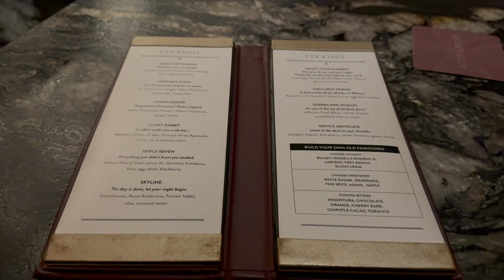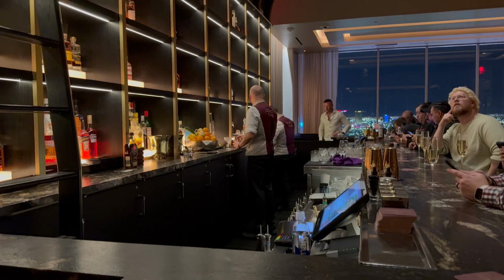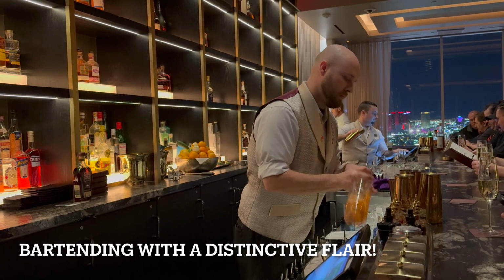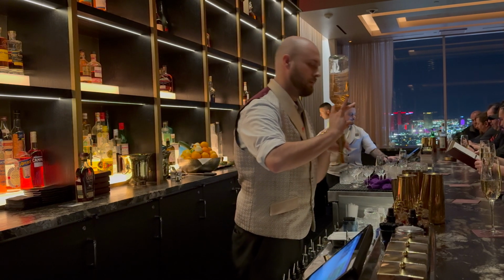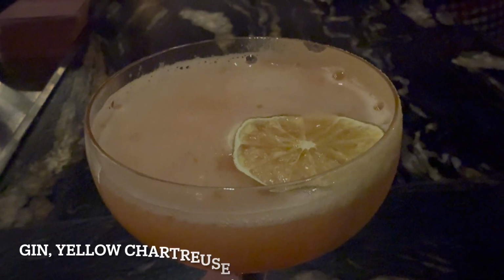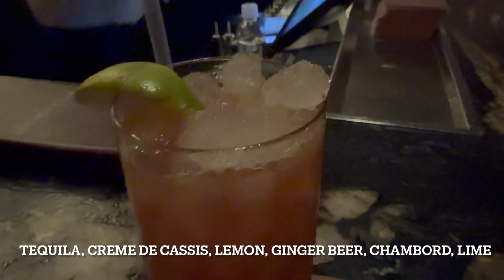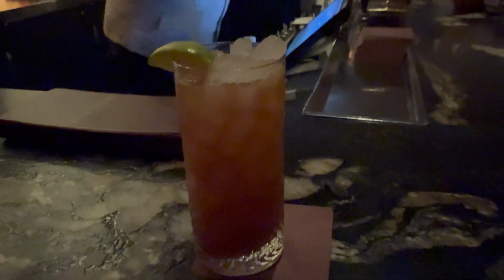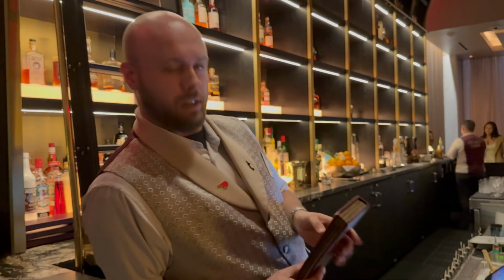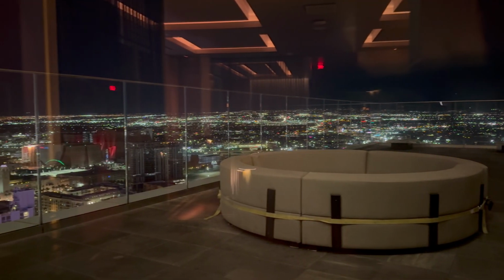Bartenders are happy to serve up some interesting cocktails. If you grab a seat at the bar, you'll be impressed as the expert bartenders masterfully create cocktails right in front of you. I had the delicious strawberry Southside. My husband had the El Diablo, a spicy tequila drink. There's the best bartender on the 60th floor right there. There's an outdoor terrace as well, which would be enjoyed on warmer evenings.